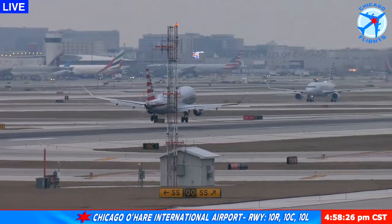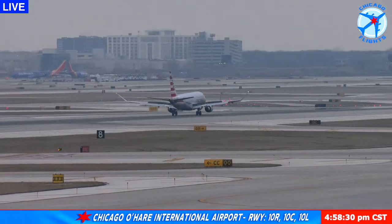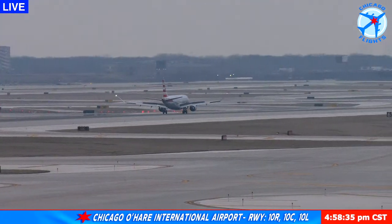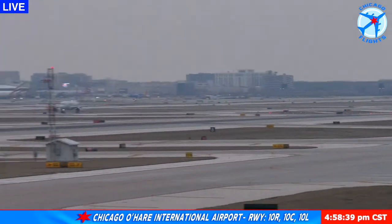American 1121, Tower at Delta, Delta. Cross Runway 10 left, give way to On the Pond, then contact Ground point niner. Delta, Delta, cross. Cross 10 left and we'll give way. Make left 21.